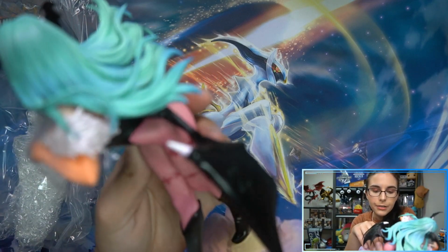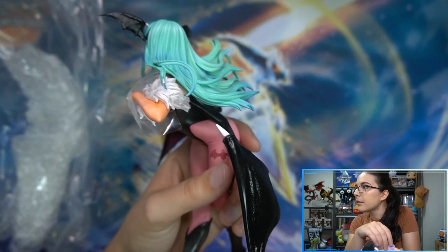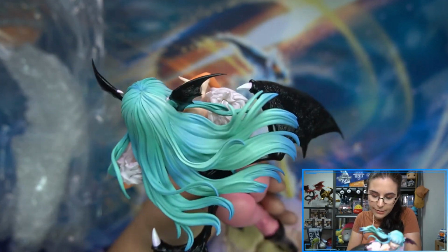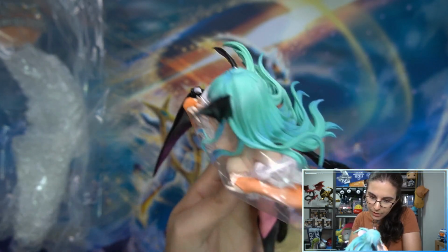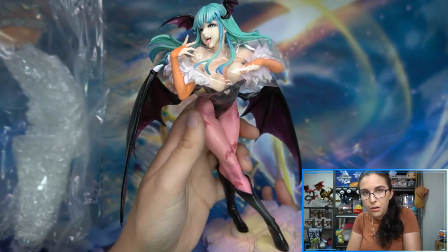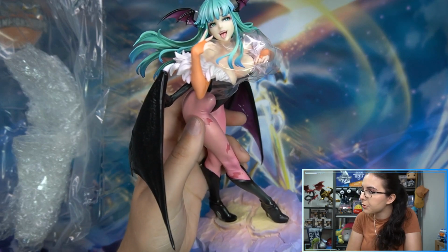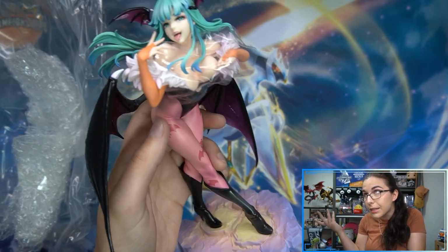I will say, looking at her stockings, those two things do jump out at me right away. Honestly, I've collected Bishoujos for many years. Even though they're really not that big of a deal, they do annoy me, and honestly is the worst quality control I've seen on one of these. And I've been collecting Bishoujos. I mean, I don't buy all of them. I buy the ones that speak to me.